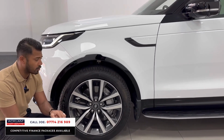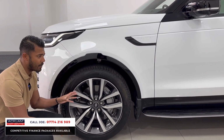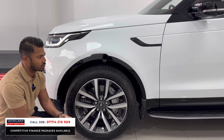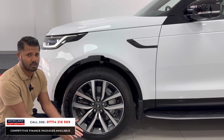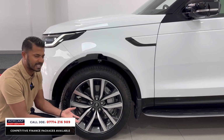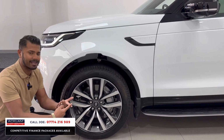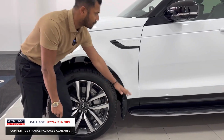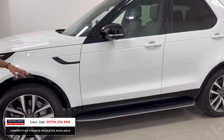I talk about wheels all the time, and I think a car with a good set of wheels on really does make a difference because it looks well finished. It suits the car so well. Now don't get me wrong, there is some customers out there that absolutely have no interest in what the wheels are as long as it gets from A to B. But for me, if you're going to buy an R-Dynamic and you're going to buy an SE, you want the better wheels. You've then got mud flaps front and rear, and you've also got the fixed side steps.